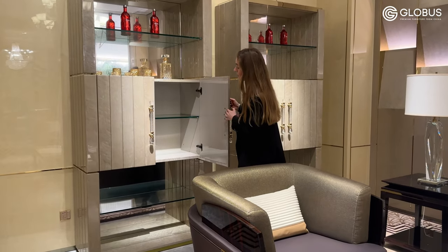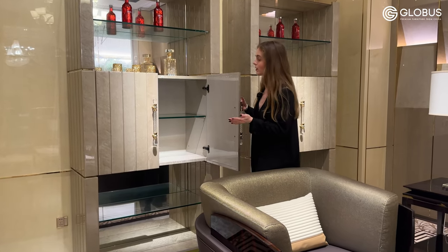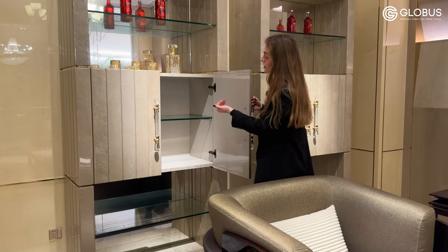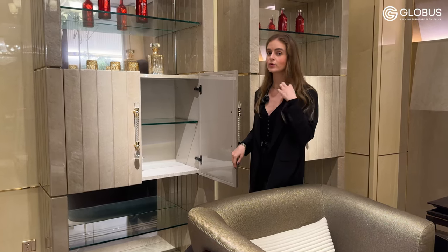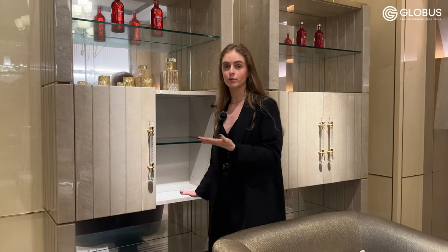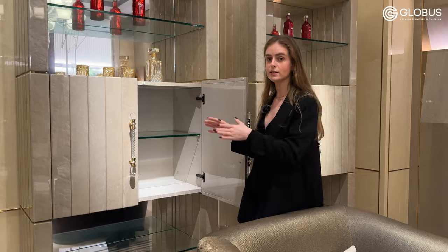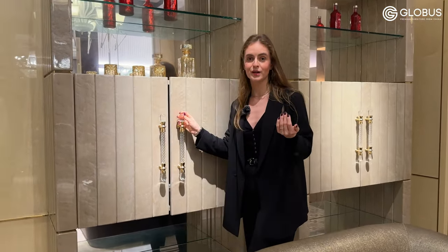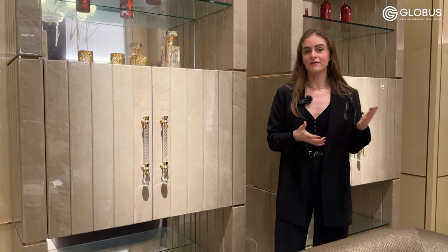And let's see what's inside. Internally each cabinet is covered in glossy paint in gray color as well, and we can also see that the cabinet is equipped with a shelf made of tempered glass. But the manufacturer says that many clients want to customize this model and replace this shelf with a marble one, and here you can also add hangers for glasses and storage units for wine bottles to create your own personal mini bar to cheer for pleasant moments of happy gathering with your friends and family.